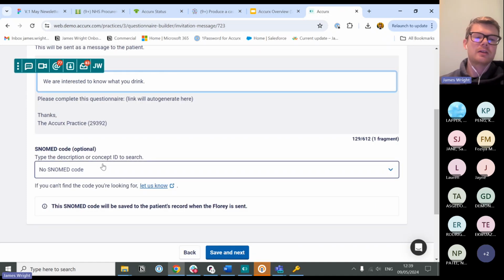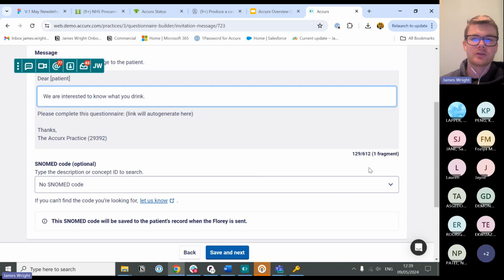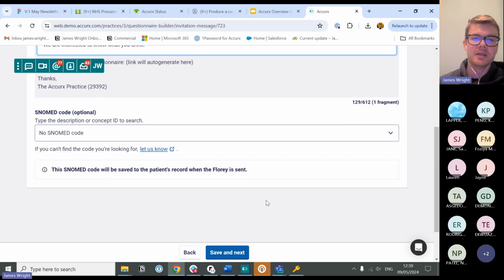And again, you can include a SNOMED code for actually asking the question as well. So if you wanted to check off that the patient had been asked about, for example, an ACR test at home or a screening service, then you can add that code in here, and that's saved to the patient record when the flurry is sent. And then when the results come in, if you've selected SNOMED codes in the answers, those are saved to the record at that point. Again, it shows you how many fragments that message will take.